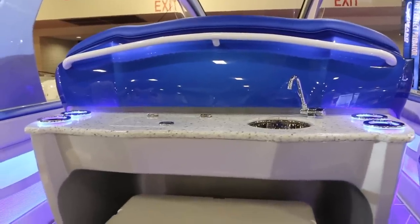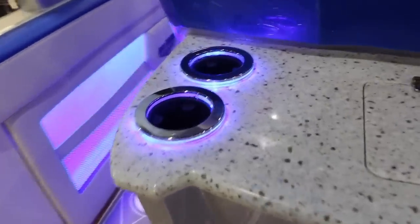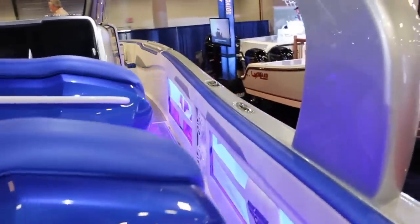And the finish, my goodness, the finish. Look at this, guys. There's not a detail. Hats off to you guys. I mean, this is a very, very nice looking boat.